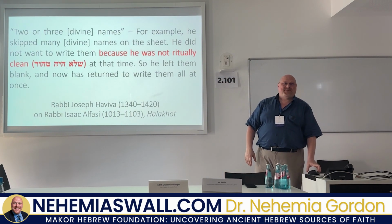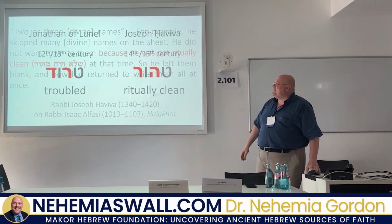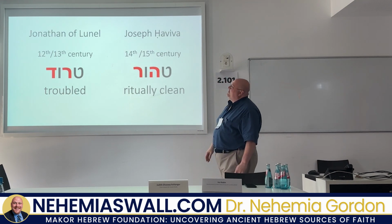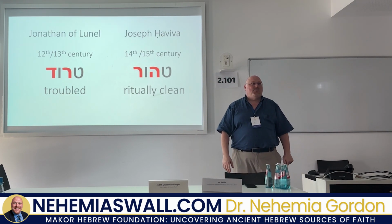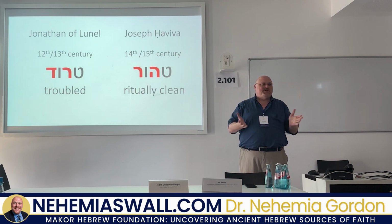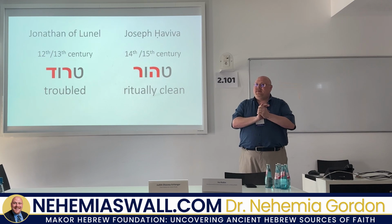And of course, coming from biblical studies, first thing that jumps out to me is that tahor and tarud are graphically nearly identical. And it's hard for me to believe that one of these is not a scribal error for the other. Of course, I have no way of knowing which is original and which is a scribal error, but maybe not. Maybe both are authentic.